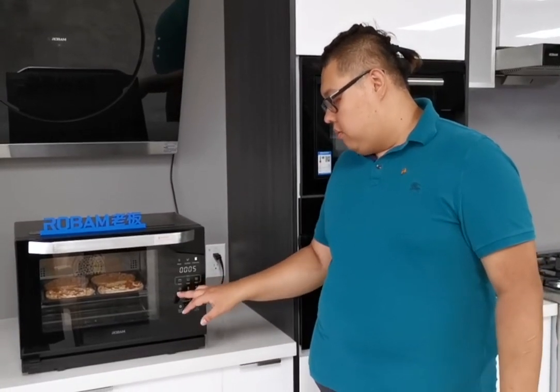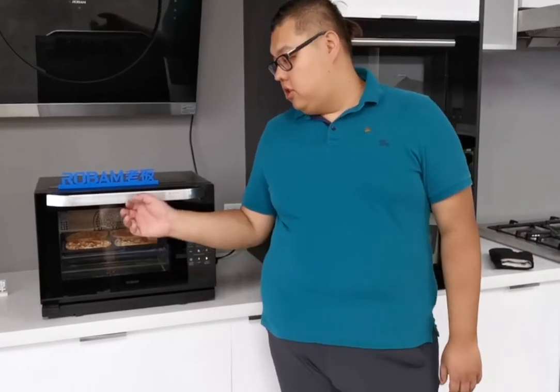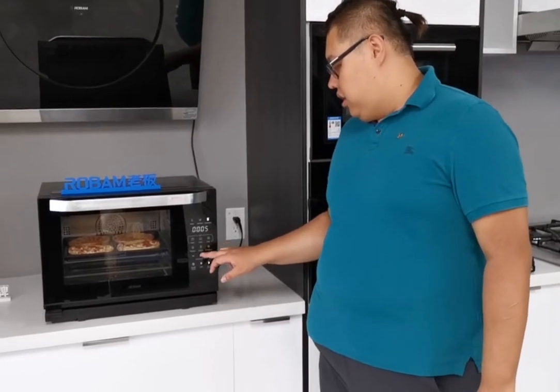These two small functions here are the add-on helper functions. One is ferment. Ferment, we all know, needs a stable temperature, so this could do that. The defrost is very different from the defrost function in a microwave, because we are using steam to do the defrost work. The frozen meat, or frozen things, will not get dried out.